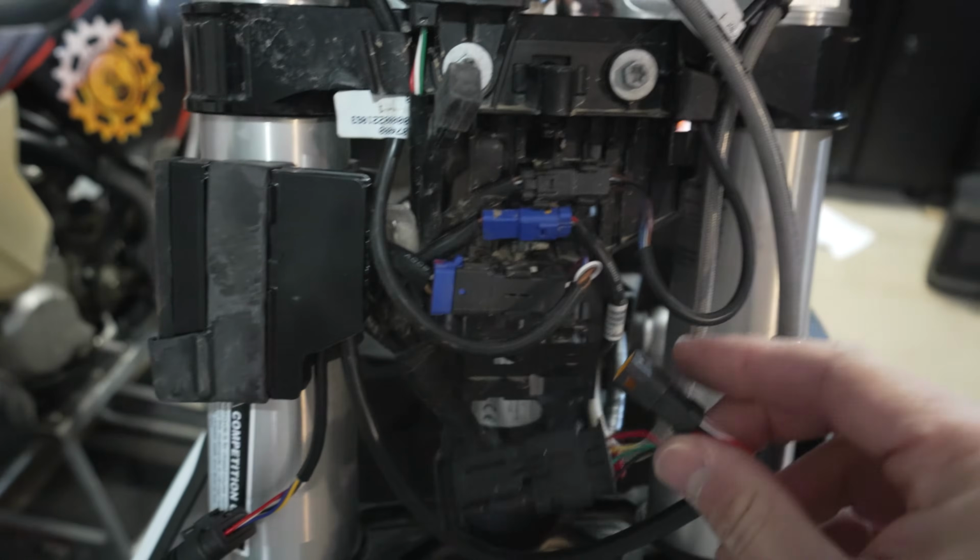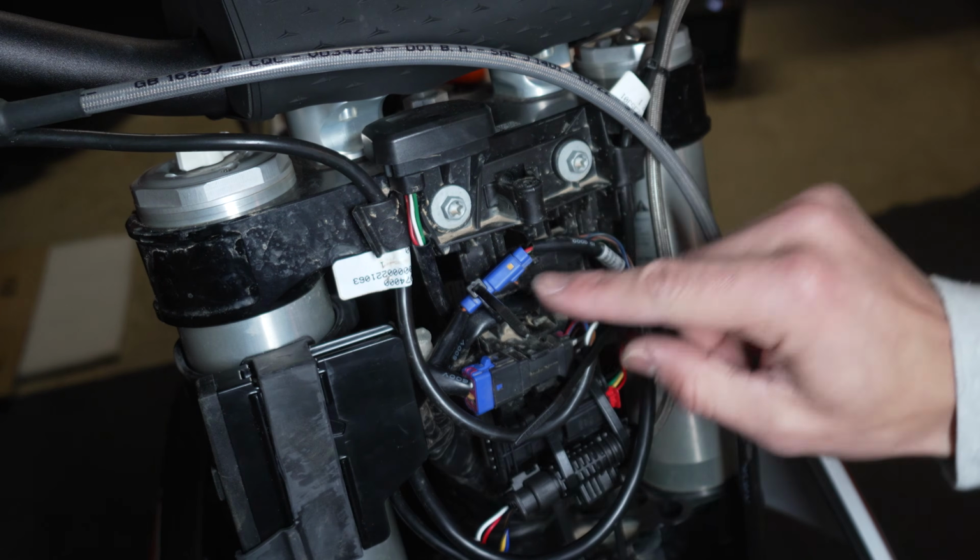So that's how you keep all that wiring clean. Go ahead and put on the zip ties now. You can see it's not perfect.